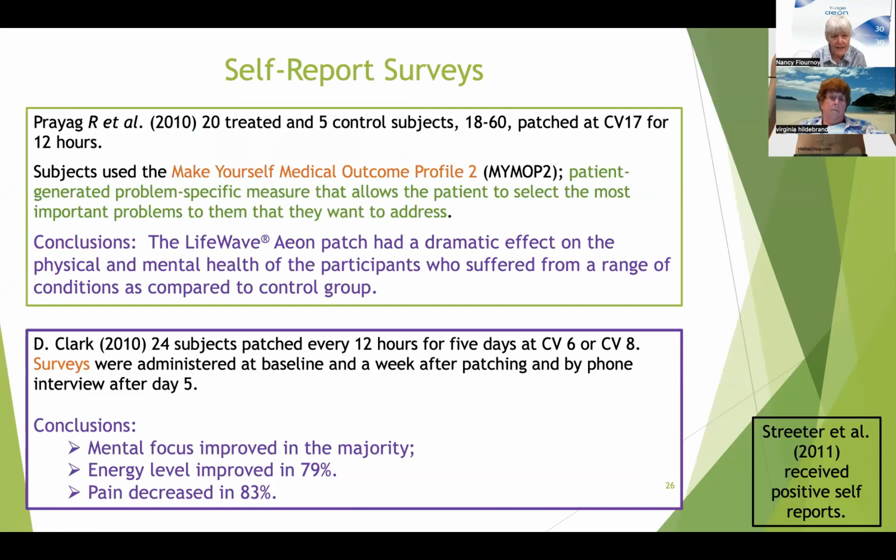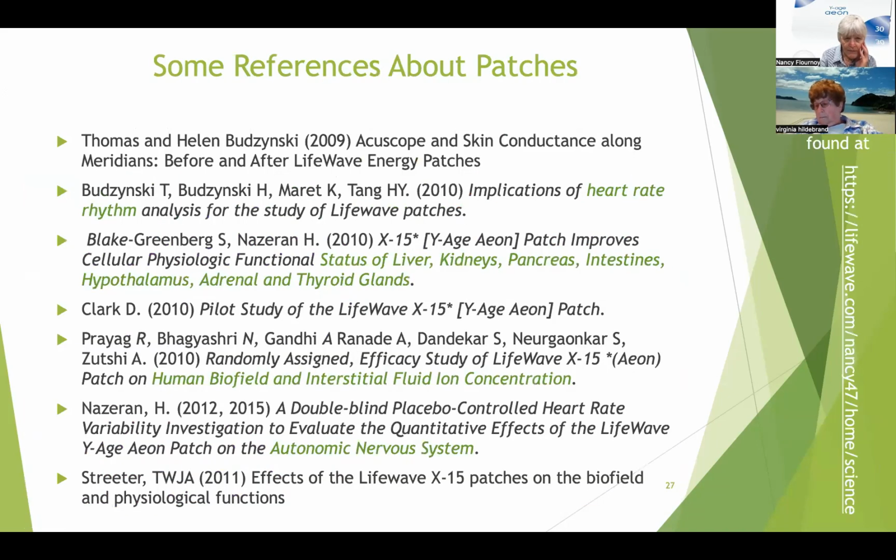There were some self-reported studies, some psychology studies where they took some standard versions from the literature. I told you at the beginning that two of the original scientists working on the patches were Thomas and Helen Budygensky. I may not be saying it right, but he was a biophysicist and she was a PhD psychologist, and she did a lot of the psychology work, most of which didn't have much to show. But in the case of the Aeon Patch, in terms of using these standardized tests, the mental focus improved, energy level improved in most of the patients, and pain levels decreased. So that was interesting.